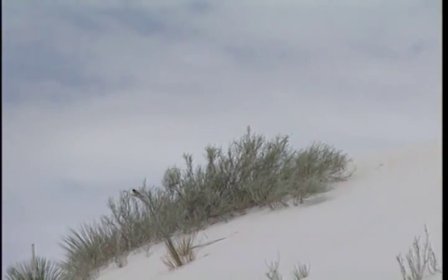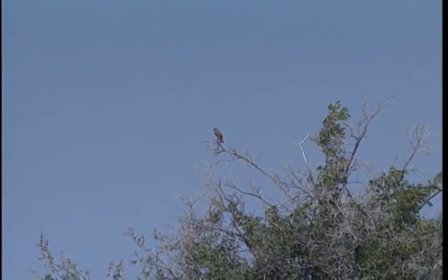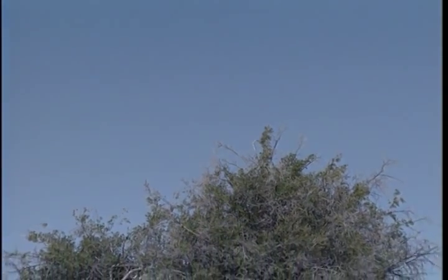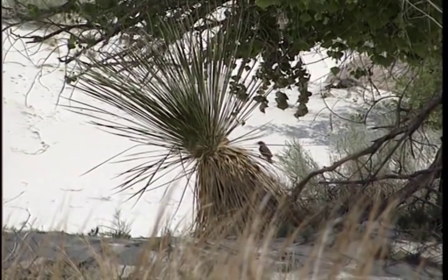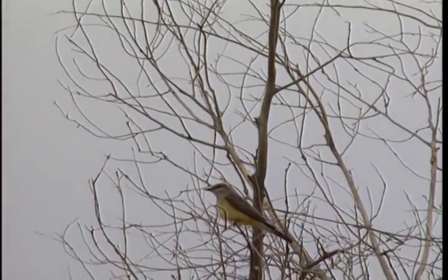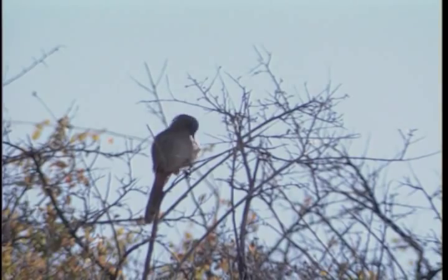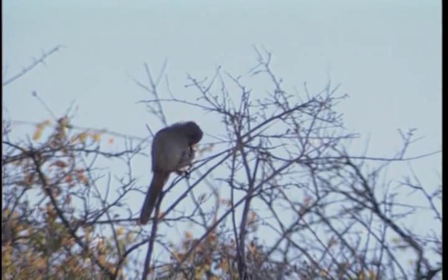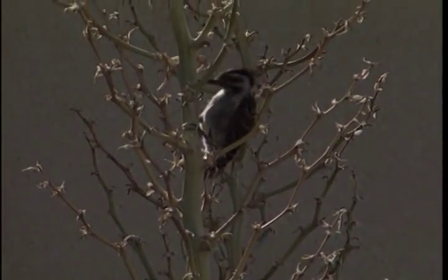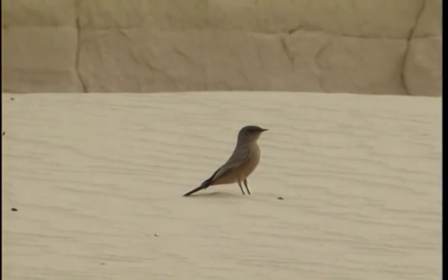Birds are also well adapted to the vast dune areas of White Sands. Their ability to quickly travel to prime habitat areas, such as this interdunal area, makes them successful residents. The cottonwoods, yucca, and other plants offer both food and shelter. Here you will find the western kingbird. The crissal thrasher. The ladderback woodpecker. The Say's Phoebe.